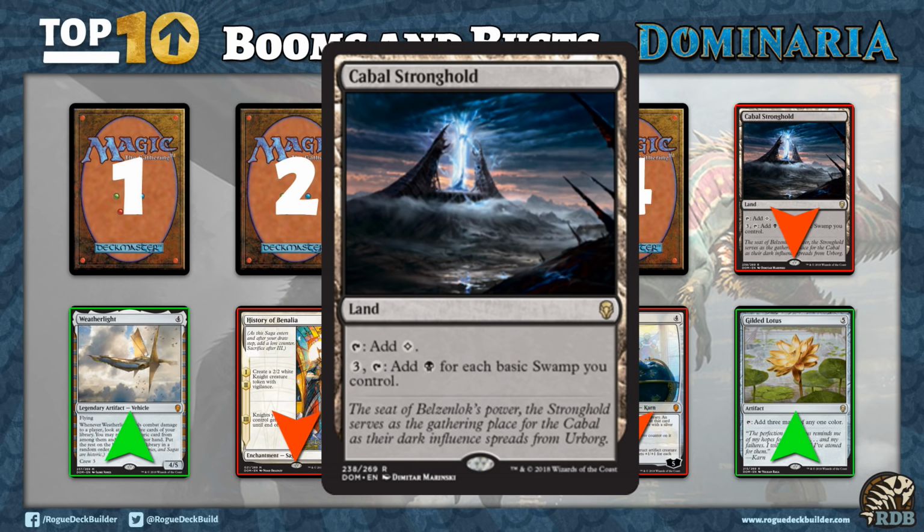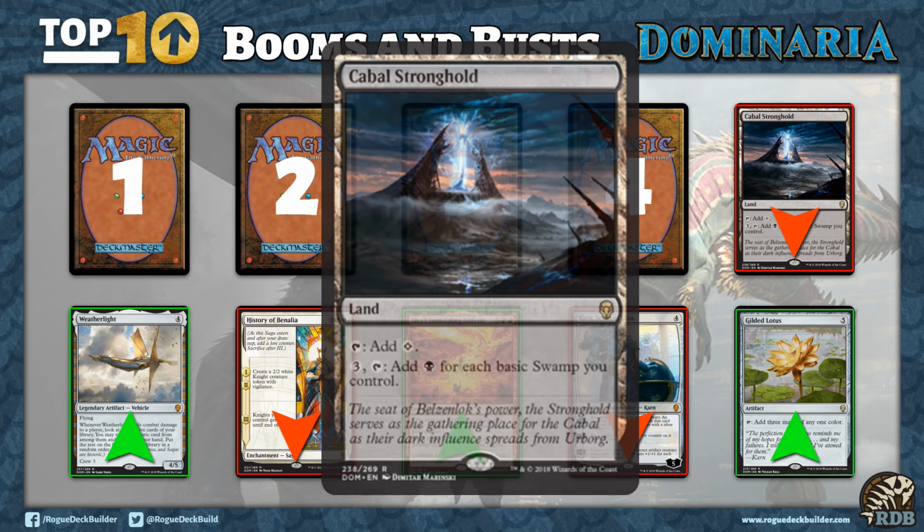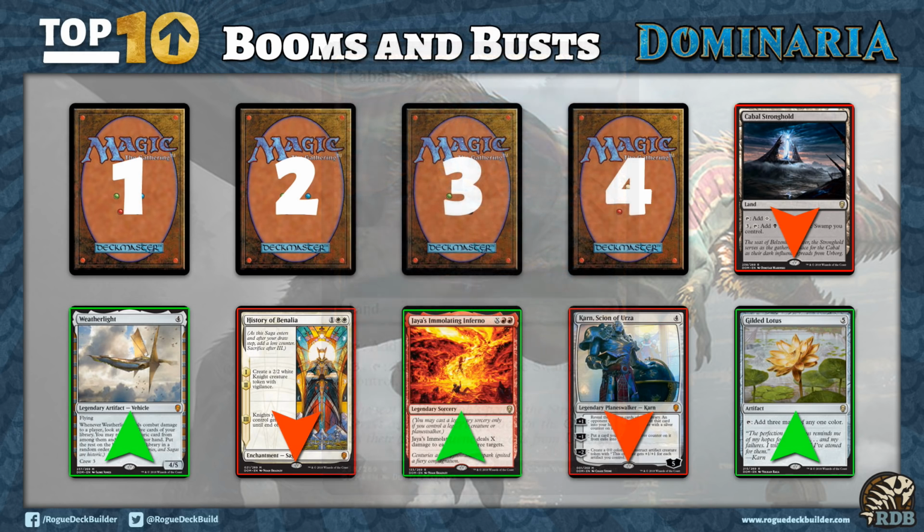Sure, a few mono black decks will want it. There is a shade, the Dredge Shade, that looks like mono black could be a thing. There's also a big kicker card in the set that would want the Cobble Stronghold. However, this card is bad in multiples. If you have multiples in your hand, then they don't work together. You still have to find those more swamps, so it's kind of like a non-bow in that way.